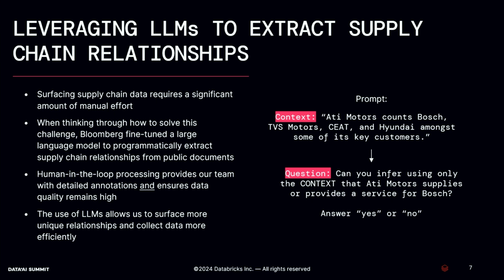Importantly, we're keeping a human in the loop as we leverage large language models to find this data for us, for two reasons. The first is we want really detailed annotations. So when the LLM extracts this evidence sentence to us, can we pick it apart to see where it may have fell short or when it got it really right? Secondly, we know our customers still demand that these relationships are validated by a person so that they, again, have that confidence to trade on top of it.